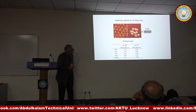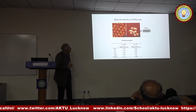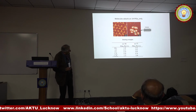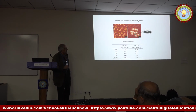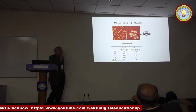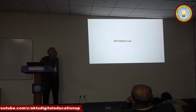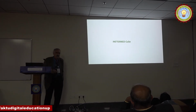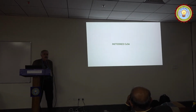In this case, we tried and calculated all kinds of molecules, and we found they always prefer to go, I believe, on the 1H, where the binding energy is larger. They didn't want to go on 1T. So we tried something else, and this was work that was done in parallel on copper selenide. We selenized copper, and we got copper selenide.